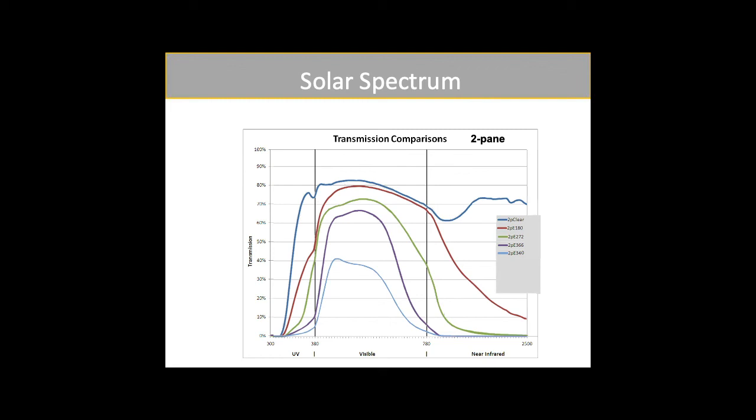So, in conclusion, when you look at the solar spectrum, this is very interesting because what you see here on the right-hand side are different levels of performance. We referred to this: we had the UV light, we had visible light, and then we had the infrared light. And depending on which type of glass you use, you can see the amount of transmission based on what type of glass you're using.